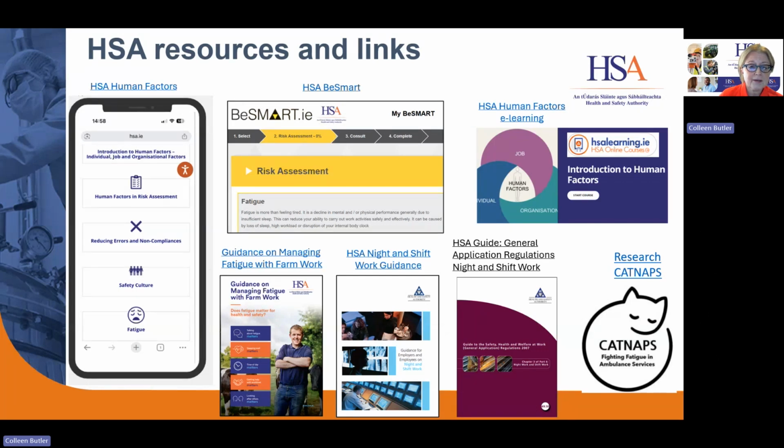Introduction. So again, it's a free 20-minute course which will take you through a lot of the key principles and some of the key things I've talked about today. There's specific guidance on farm work, and then there's 2 pieces of guidance around night work and shift work.